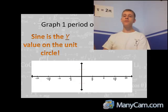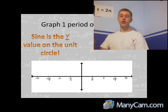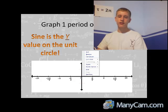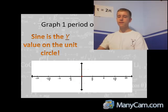Let's graph a period of y equals sine of x. In a traditional trig class, it works out like this. All right, so I'm going to start here because it's sine of x. Now I have to figure out what sine of pi over 2 is. Remember, sine is the y-coordinate on my unit circle.